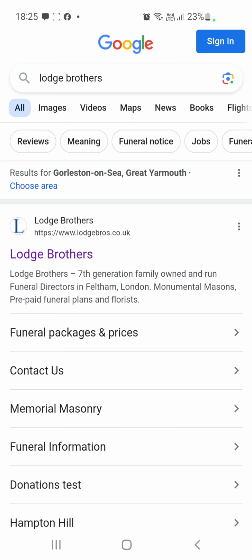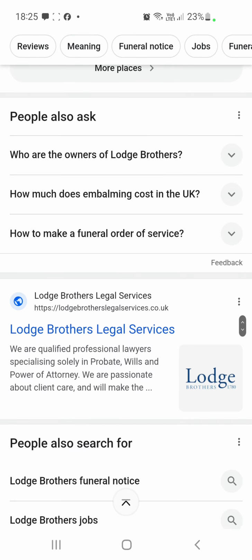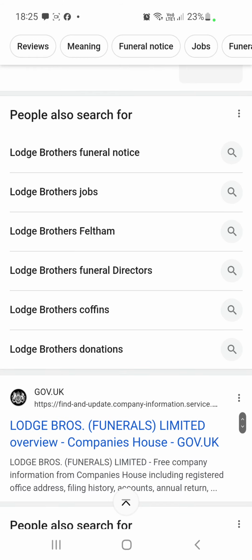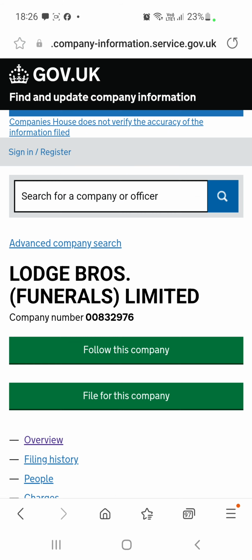Do you know what I mean? Here it is, look, Lodge Brothers. Seventh generational family owned and run funeral directors. See? Seventh generation. Can you imagine that? And you can look them up yourself. Like I said, these people go back and back. And then you go there, look, you go here.